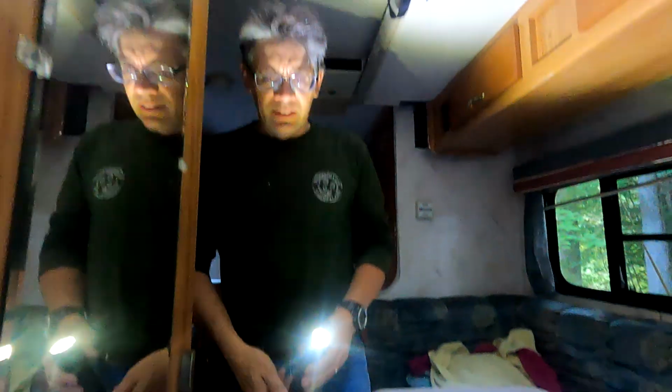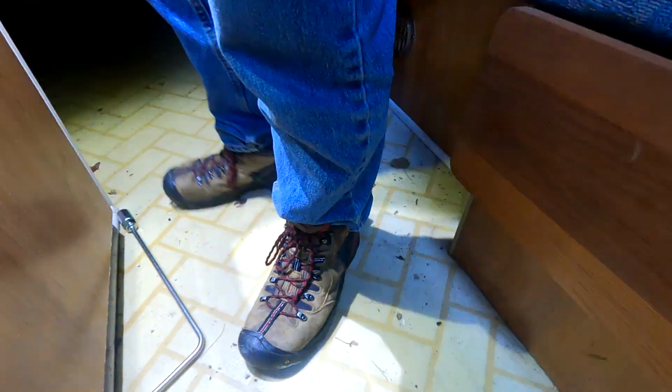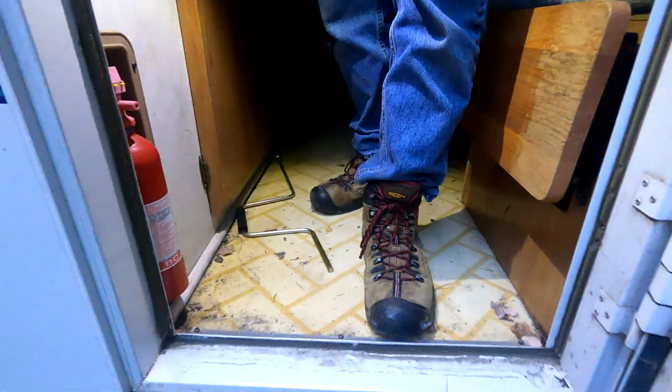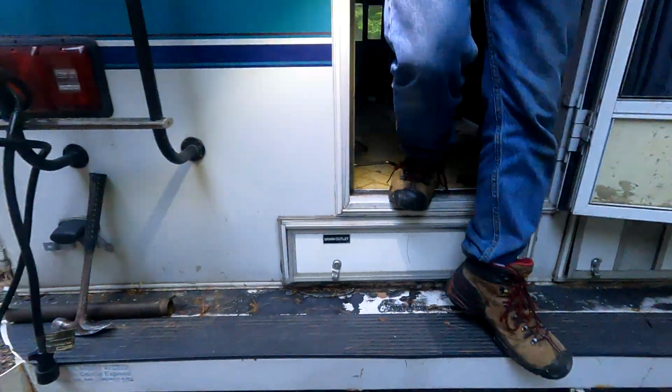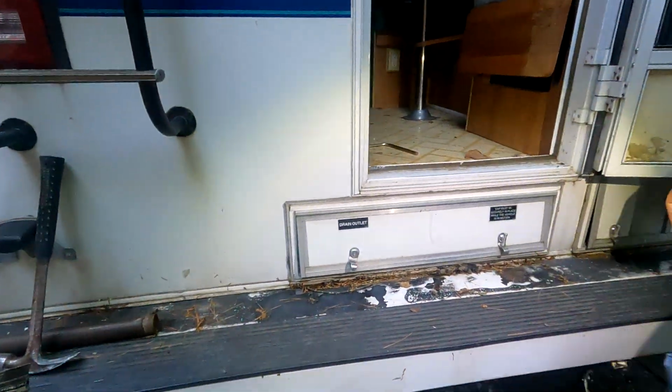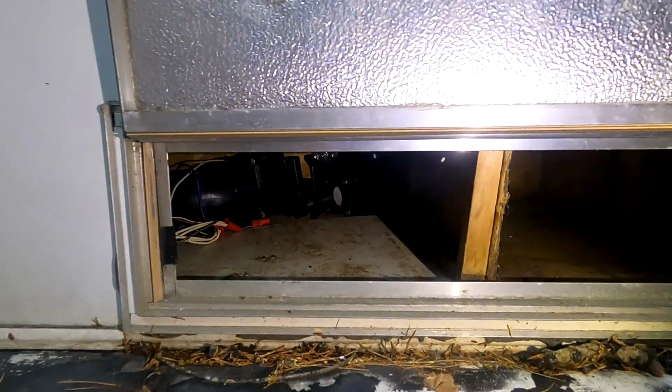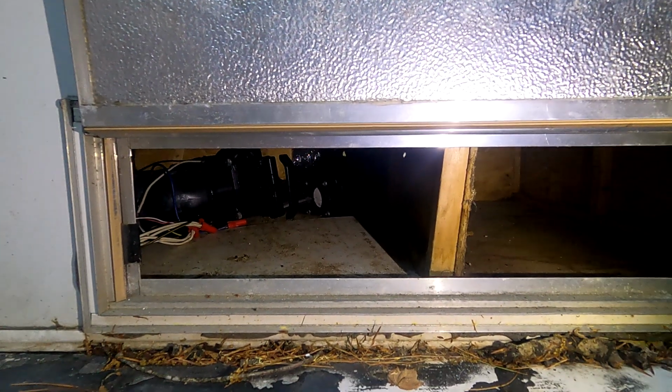The flooring's actually, there are no cracks in it. It's just filthy. And there's storage under. Yeah, because it has the tanks. The tanks are all underneath. When they loaded it, you can see some of the pipes popped apart under there, so they need to be put back together.